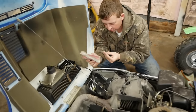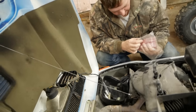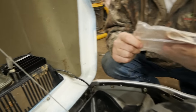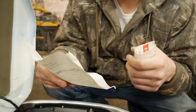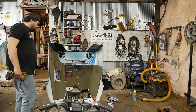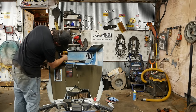Inside this little box in here, two spare spark plugs, owner's manual, and the baggie for it. And another key. And a key. I'll be damned. I didn't even know it had a key. Yeah, it's got an extra key. Are these any good? No, those are old. Statement of origin. This is from Iowa? Yeah, Creston, Iowa. I'm going to carefully and lazily use the impact to put these off.